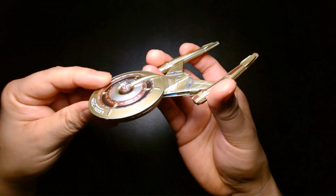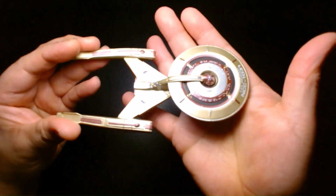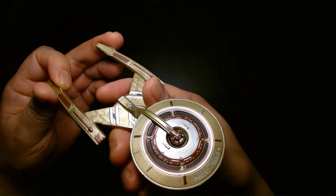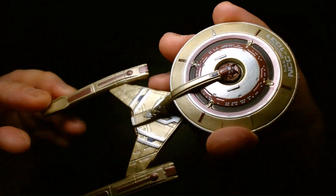But for the most part, this is a nice toy, you know. If you have a child or a young one that's really into Star Trek, this is a fun ship for them to zoom around with. Let's take a look up close.